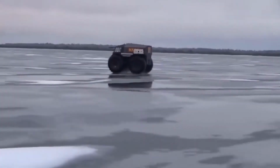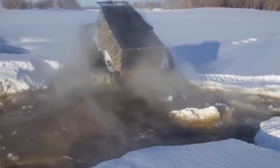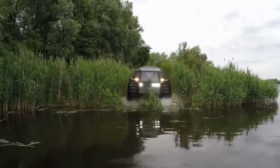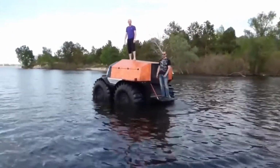Sherp's massive self-inflating tires allow the vehicle to adjust to different ground features. When necessary, Sherp employs skid steering, in which 2 wheels on one side are locked, with the wheels on the opposite side rolling free. And the Sherp loves the water, too. The buoyancy created by its massive tires is what allows the Sherp to float effortlessly.